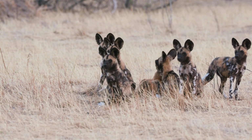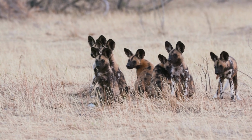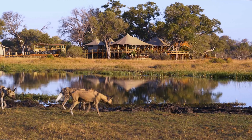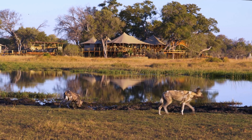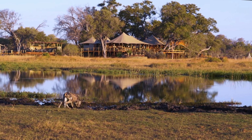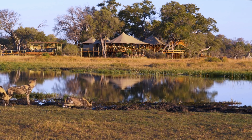5. Denning and pup rearing. African wild dogs use dens for giving birth and raising their pups. The entire pack is involved in caring for the pups, with adults taking turns to stay behind and guard the den while others hunt. 6. Vocalizations. African wild dogs communicate with each other using a variety of vocalizations, including high-pitched twittering and whining sounds. These vocalizations play a crucial role in coordinating group activities.